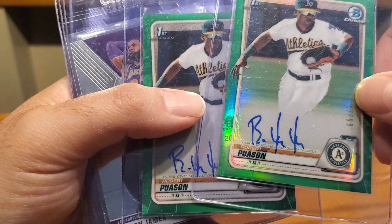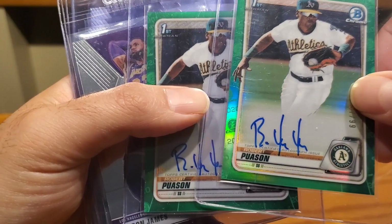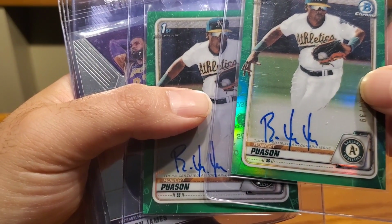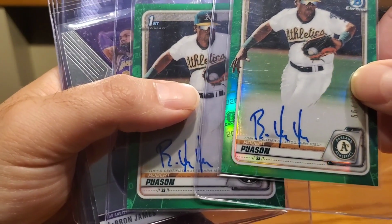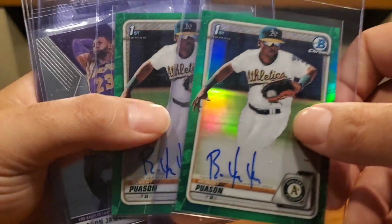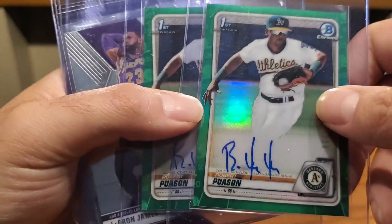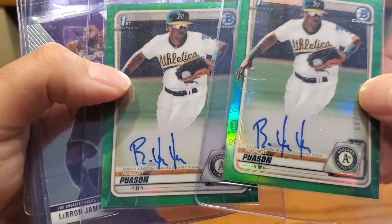But with the guys that are featured in Bowman, which does have that retail configuration, it seems like their greens are selling for closer to 1.5, 1.75 or 2, and they're not getting that full 2.5x because of that retail stigma, which is unfortunate. But still, there's 99 of them. I think these cards look sick. They definitely look nicer than the blues.